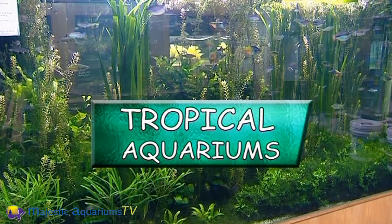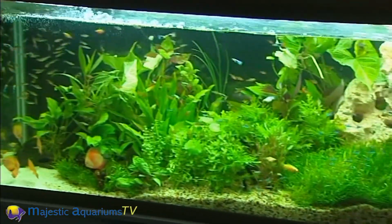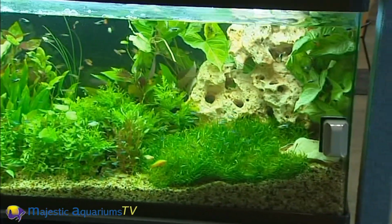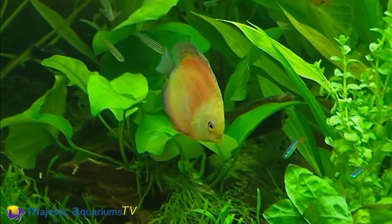Don't be afraid to keep tropical fish. The only difference between tropical fish and, let's say, goldfish is that the tropical fish require a heater if the temperature is going to fall below 25 degrees.